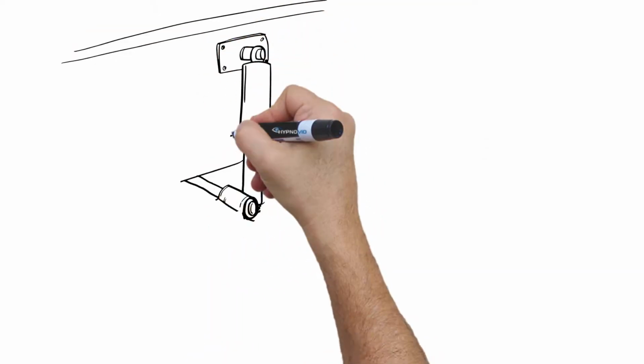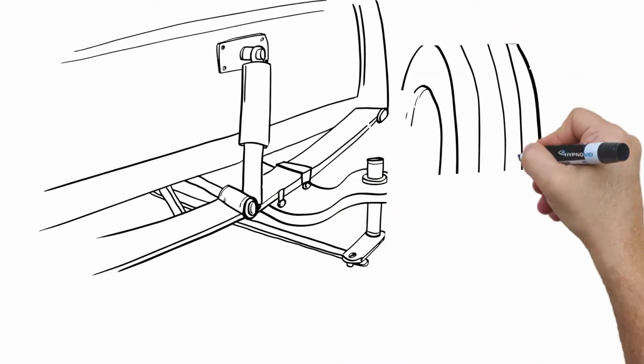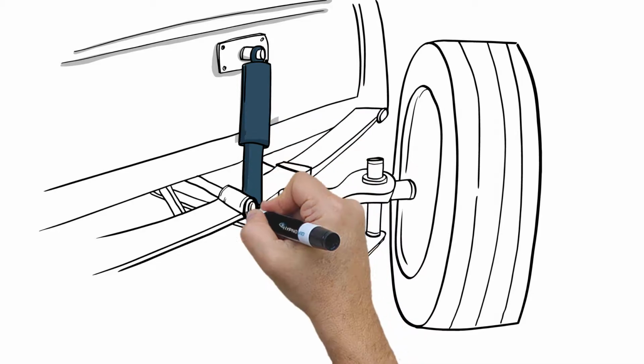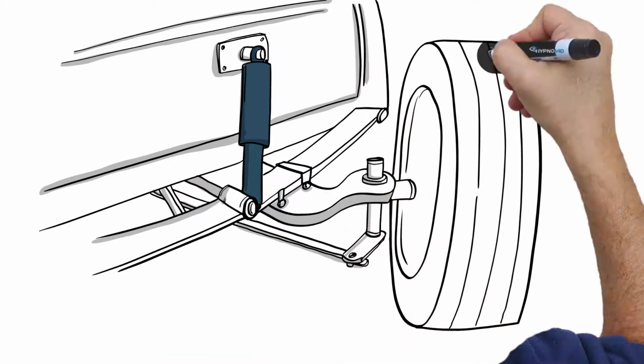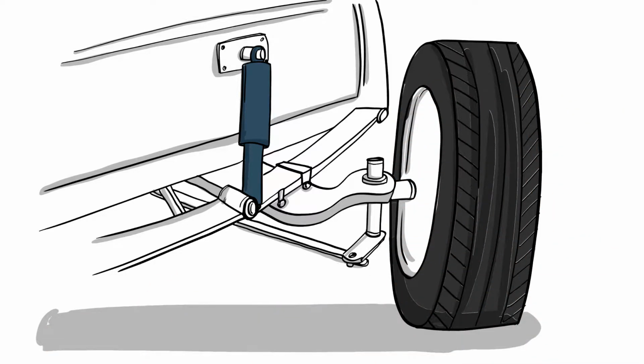Unfortunately, we see this situation all too often, causing owner-operators and small fleets thousands if not tens of thousands of dollars in additional expenses. These additional expenses are often the result of worn shocks, which are probably the most misunderstood preventative maintenance item on the truck.